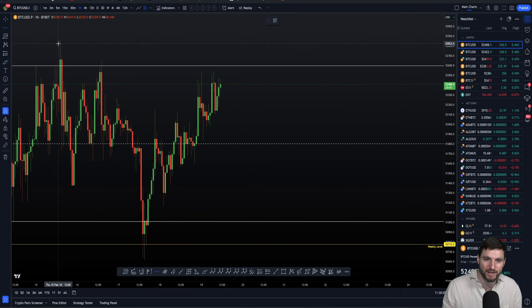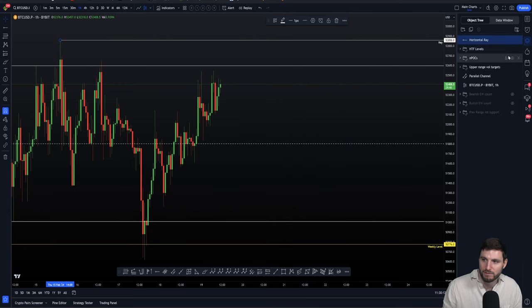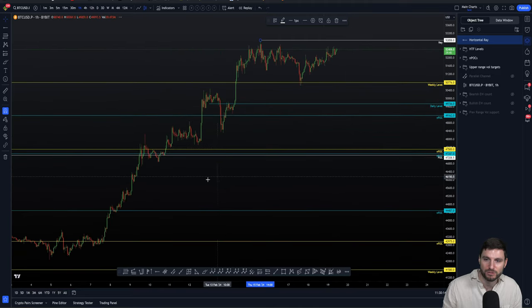Of course, our current yearly high is this right here. I'll mark it as a key level, so we'll right click on our templates and mark it as a key. For now, I'm going to hide this parallel channel. And now it looks very obvious, right?